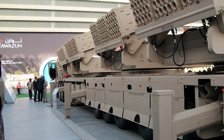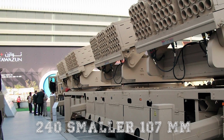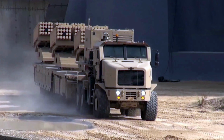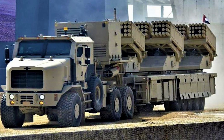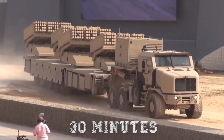Some sources claim that JERA is also capable of launching a total of 240 smaller 107mm rockets, with a maximum range of around 7 miles or 11 kilometers. Alternatively, it can launch 16 TRG300 300mm rockets with a maximum range of up to 62 miles or 100 kilometers. This new multiple-launch rocket system is supported by a dedicated resupply vehicle, which carries a full set of reloads and is fitted with 2 cranes. Each crane replenishes 2 rocket launchers, and reloading takes about 30 minutes.